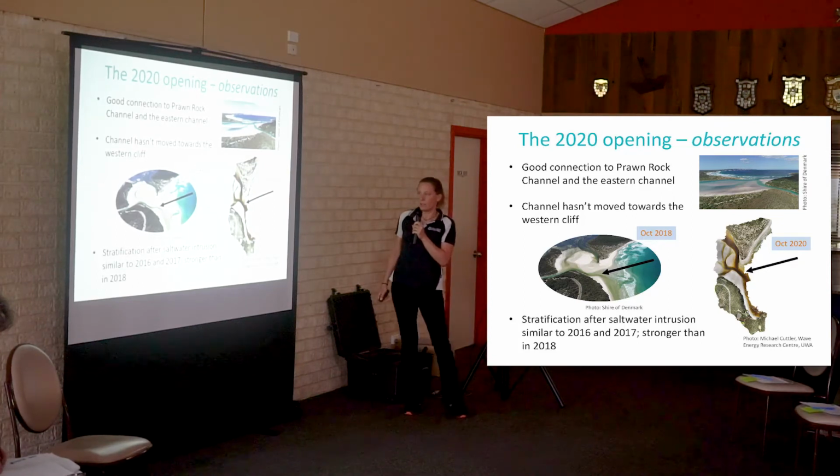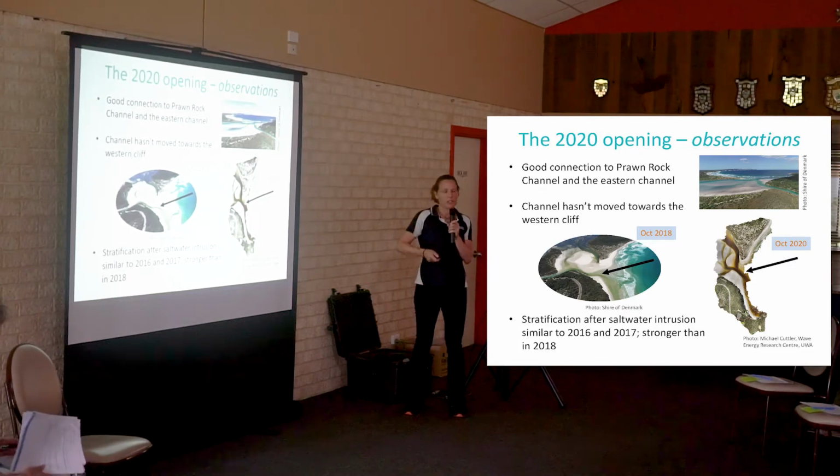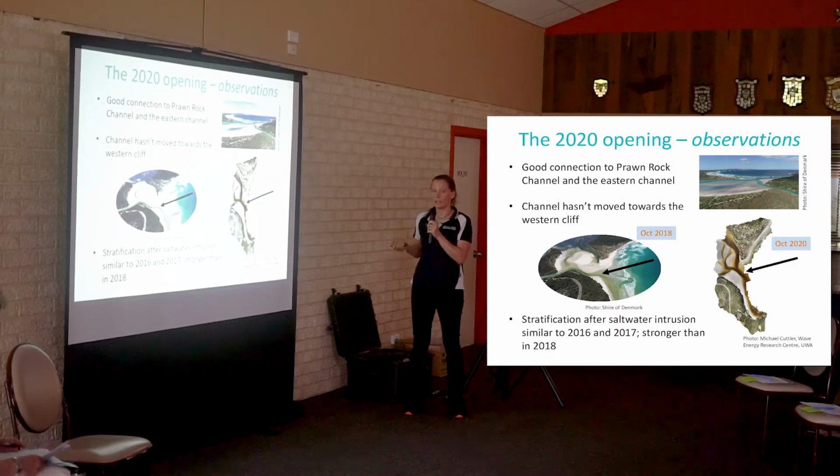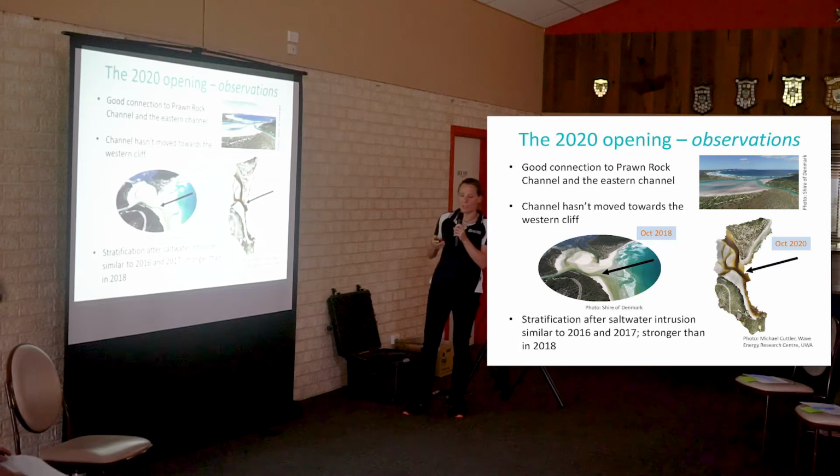Another thing that we noticed is that the stratification after saltwater intrusion this year was similar to 16-17 compared to 2018. So now I confused everyone. Let me just break this sentence down for you. What is stratification?